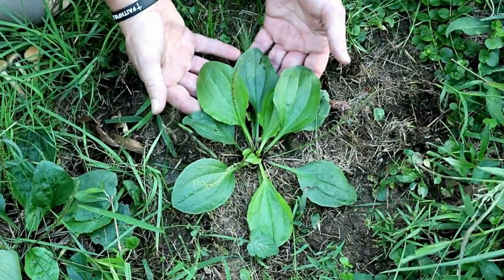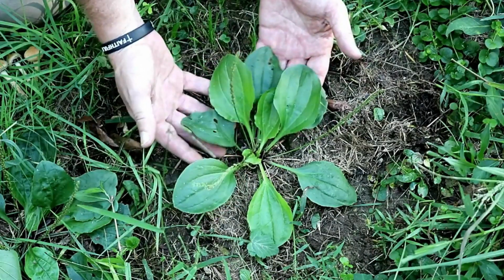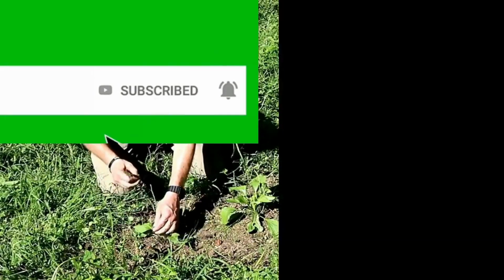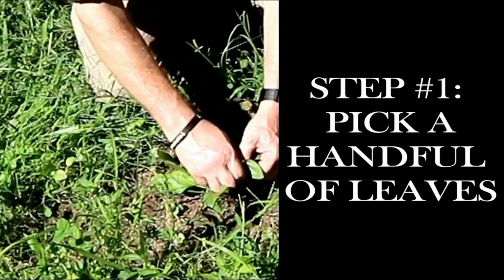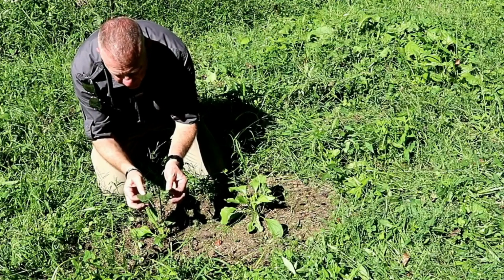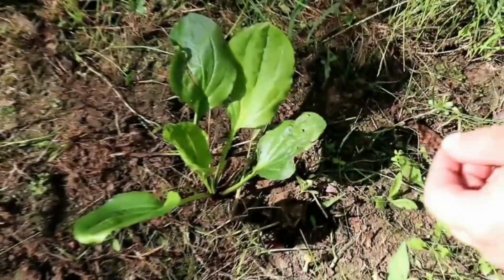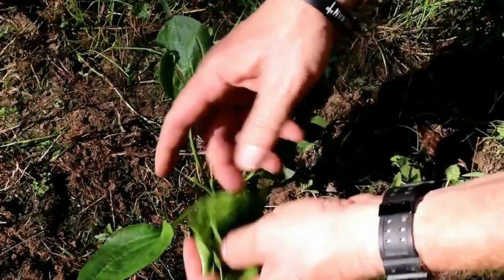And besides helping with kidney stones, this tea that we're going to make from this broadleaf plantain is also supposed to help with arthritis and coughs and also allergies. So let's make this. Now to make this tea, I'm going to grab a handful of the leaves, pretty much minus the stems. Now if I had already dried these leaves out, I would be using 2 teaspoons of the dried plantain leaves per cup of water. But since I am using fresh leaves, I am just going to grab a handful of these.